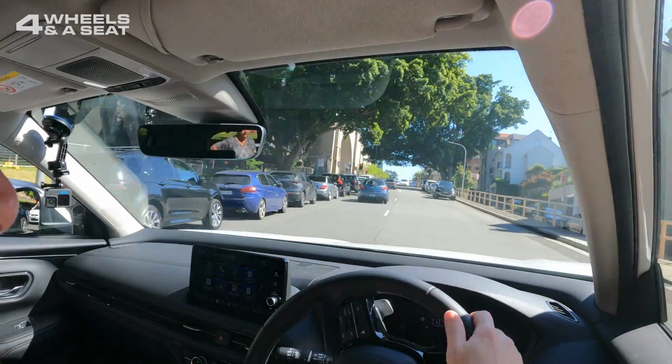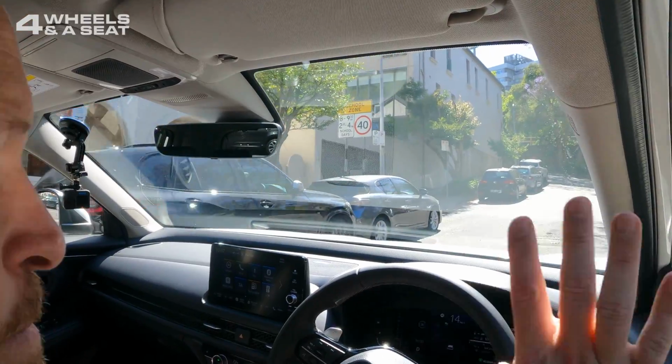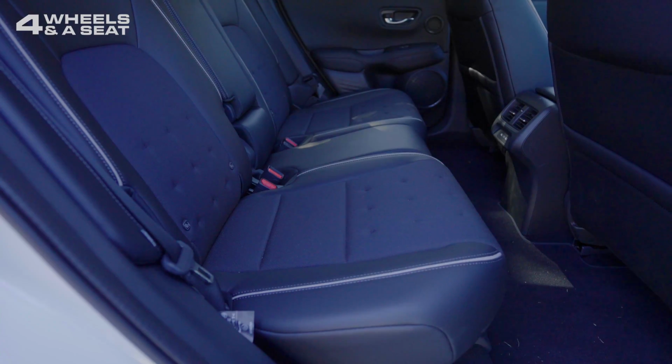But visibility is really excellent out the front. I can see right to the front corners of the bonnet. The wing mirrors are nice and big. We've got good visibility through the rear vision mirror. It's actually a really nice place to sit.